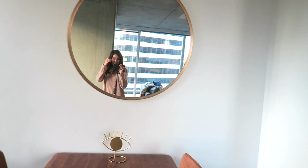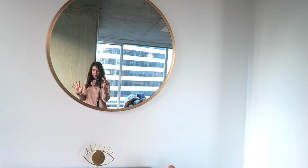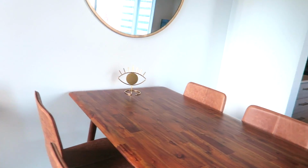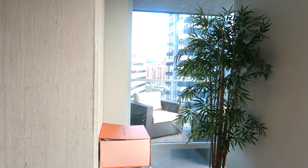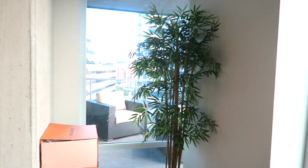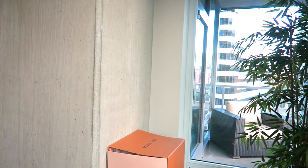So over here there's a nice mirror. I like the modern West Elm vibes that are going on with the decor. Nice big table and a nice big desk. This area is very spacious, and I really love how much light comes in through these windows. It's a corner unit, and that's been really nice for my jewelry making.